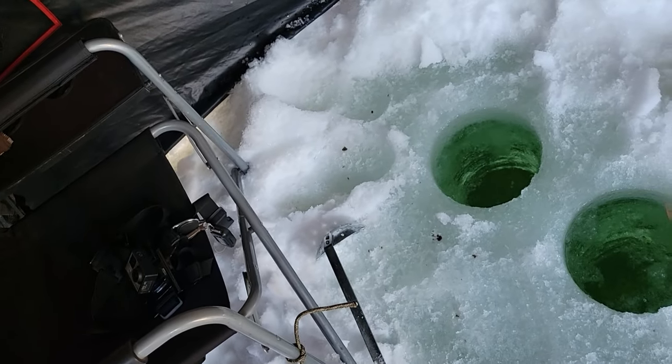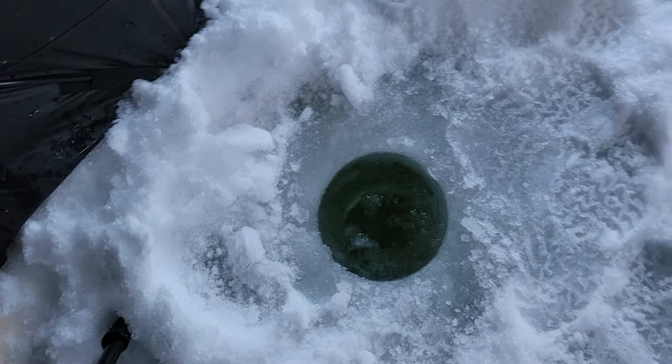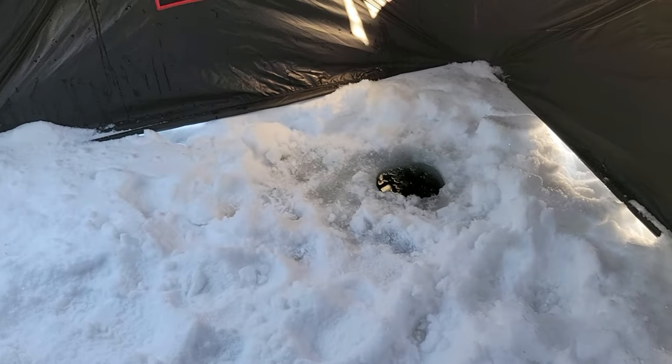So I'm gonna put the camera in this hole, so y'all can see down there. I just about lost that camera. Took it off, threw it on the chair, and she bounced. Oh no, I might be seeing dead fish down there, but oh well. There's Victor and Terry Ann's holes.